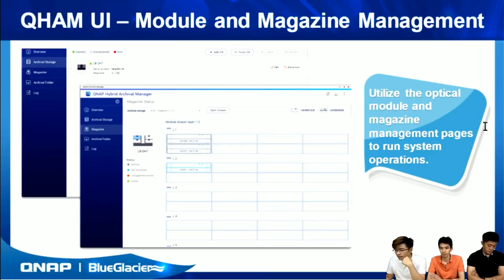And here is another UI, which is in the second tab, the archival storage. So what's the special part of this? Basically, you can utilize the optical module and magazine management pages to run system operations, your daily operations, and check the module and magazine status. And later Joe will have a live demonstration and walk through it, and you can see how it works.